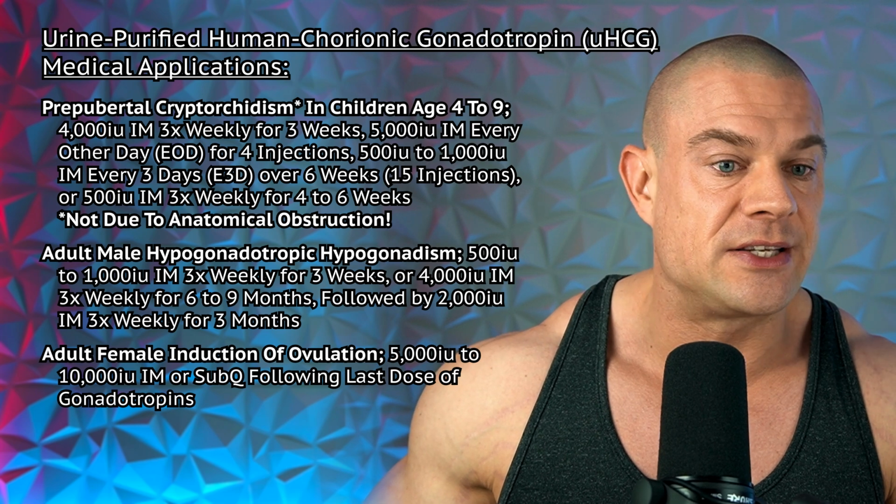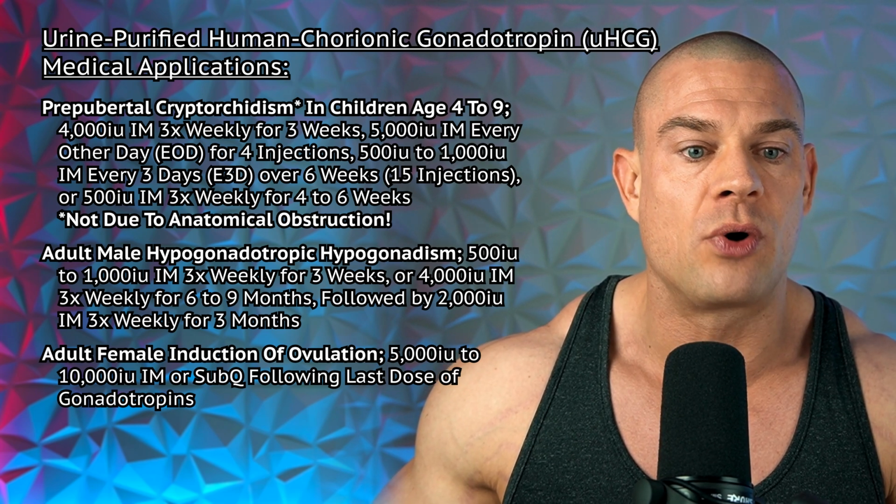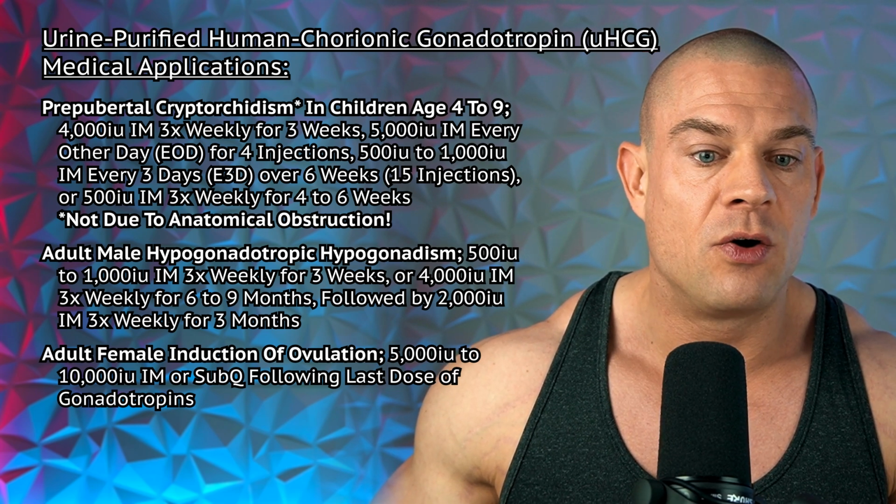HCG, urine purified, is also being prescribed in adult male hypogonadotropic hypogonadism, where pituitary luteinizing hormone and follicle stimulating hormones are basically undetectable or so low that testosterone production and spermatogenesis is basically completely arrested. HCG isn't used when the luteinizing hormone and follicle stimulating hormones are within normal parameters, and then that could mean that there's a varicocele or some sort of structural issue where the LH and FSH are not getting to the testicles, or they're not responsive to LH and FSH, which also means that they wouldn't be responsive to HCG.